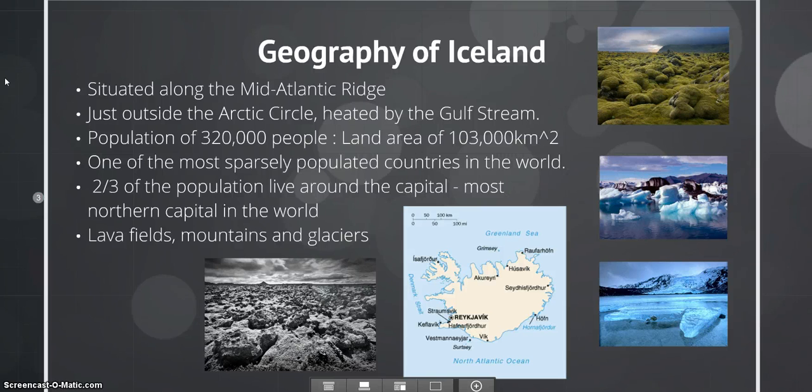Iceland is located east of Greenland along the mid-Atlantic ridge. The European and Northern American tectonic plates stretch from the southwest to the northeast of Iceland. Much of Iceland's ground area is of volcanic origin, to such an extent that 2/3 of the population inhabits a 10-kilometre radius of the capital, which happens to be the most northern capital in the world. It is immediately south of the Arctic Circle and is only heated by the Gulf Stream.